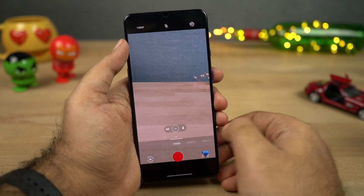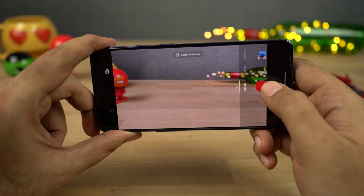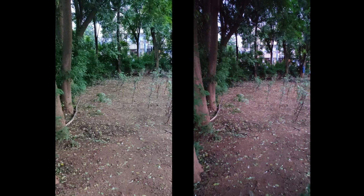Next, we have Super Stable mode. Now this is another brand new feature which allows you to record video in 1080p, but it will give you super stable footage. Here's a quick sample.